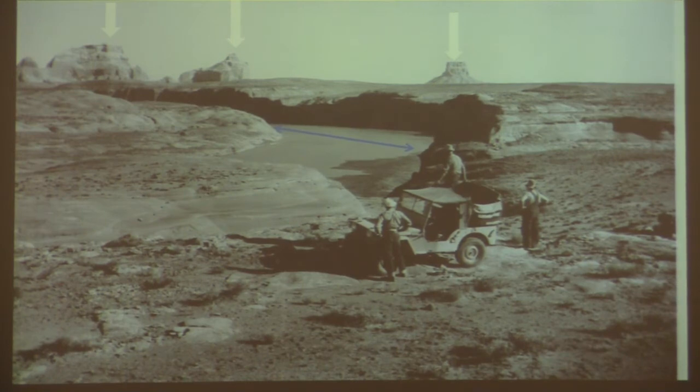And this is a 1950s photo of the crossing area. In the blue area, you can see a sandbar here, but you can't see a sandbar on the other side. This is probably where they could walk across, is this area right here.